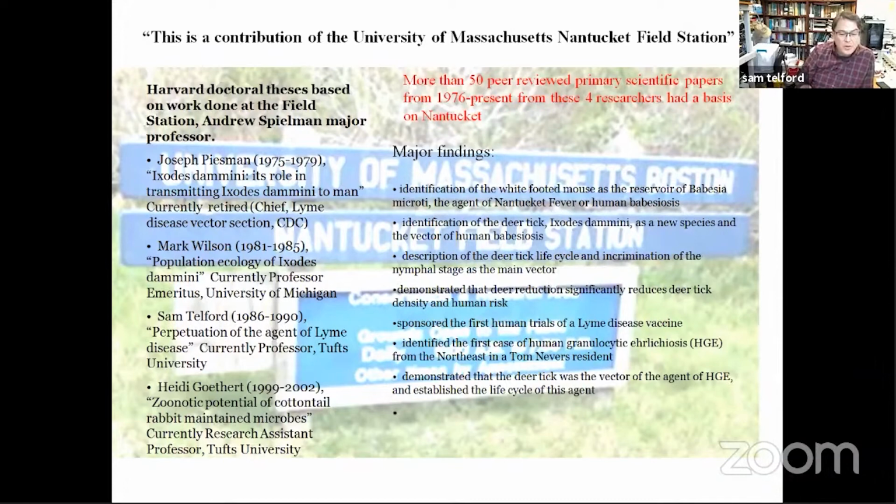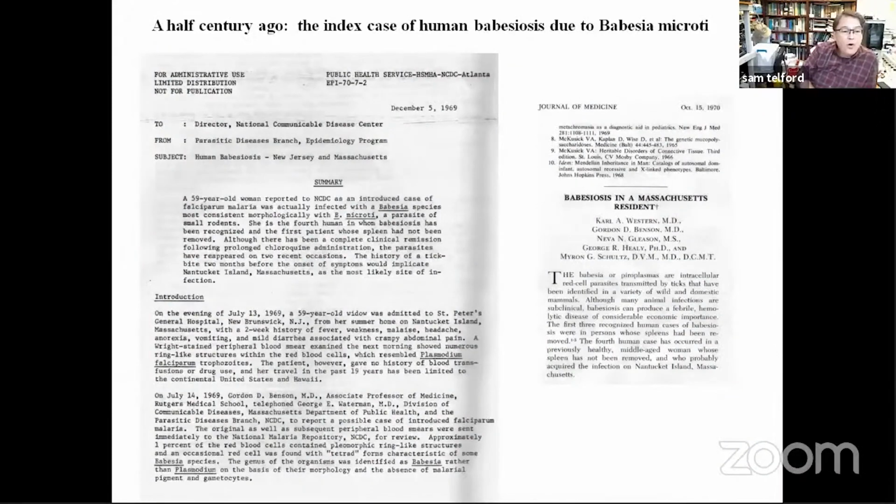We also, working with Tim Lepre at the Cottage Hospital, identified the first case of granulocytic anaplasmosis and were able to quickly figure out its life cycle and how it coexists with Lyme and Babesia. And so these are not trivial findings. These serve as a basis for a lot of the understanding of the epidemiology of deer tick transmitted infections in the northeastern U.S.